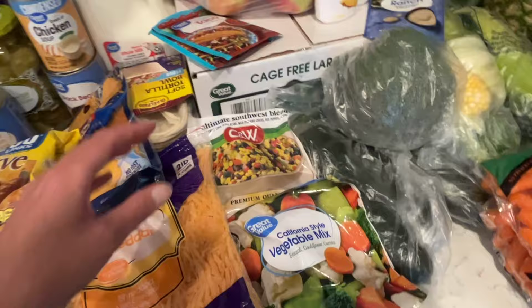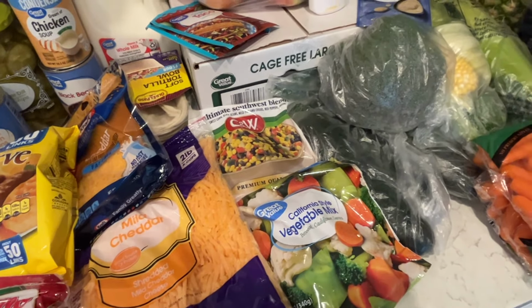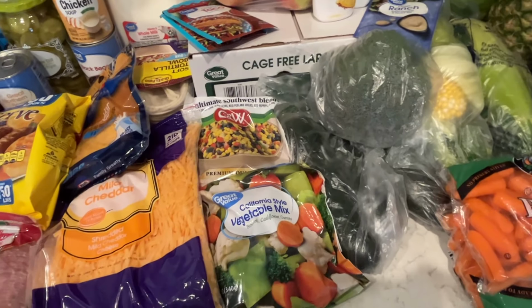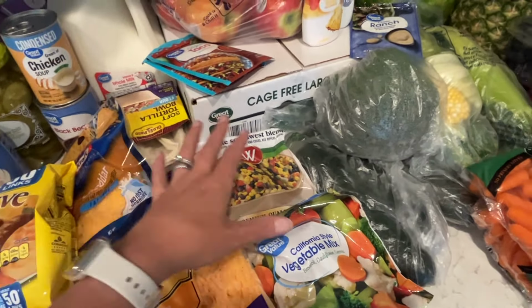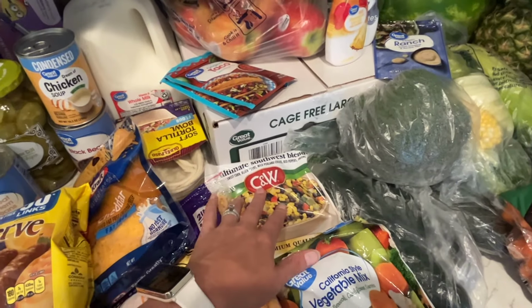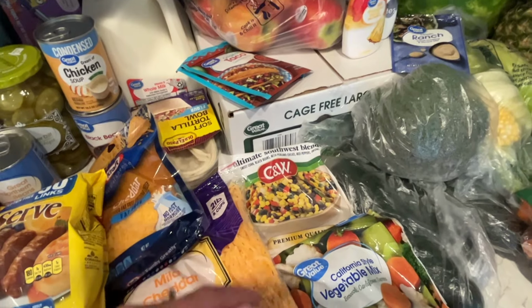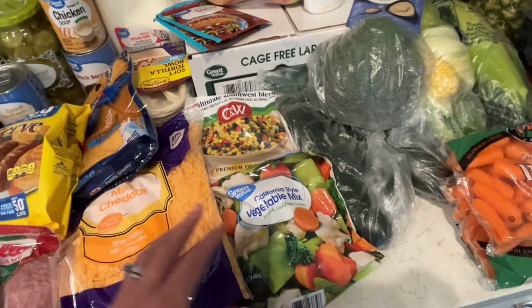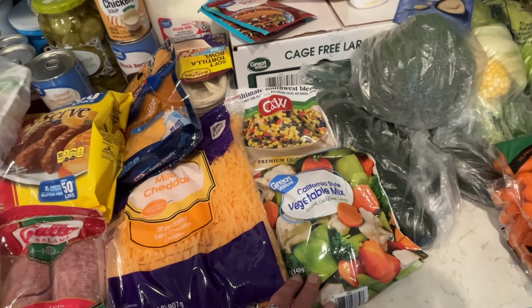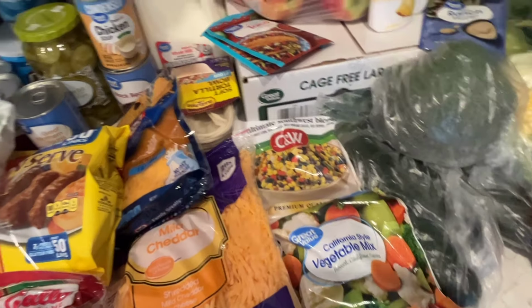I got some frozen veggies. I had a friend share with me a crockpot meal that I'm going to make. I know you guys love my crockpot videos, so I'm going to be making a couple different ones and got some frozen veggies. I love this one, Ultimate Southwest Blend. It's got corn, beans, peppers, onions, all kinds of things already diced up and ready to go, so I love that. And then this is California style vegetable mix. It's got broccoli, cauliflower, carrots, all of our favorites.